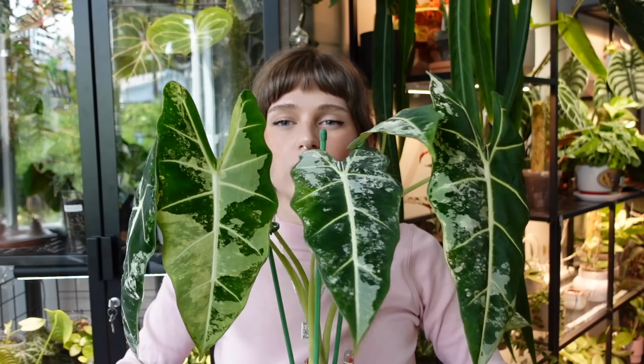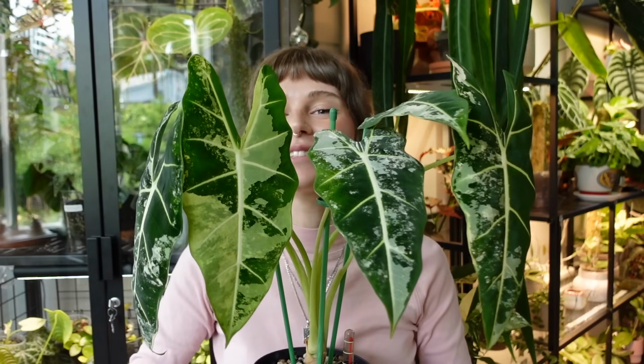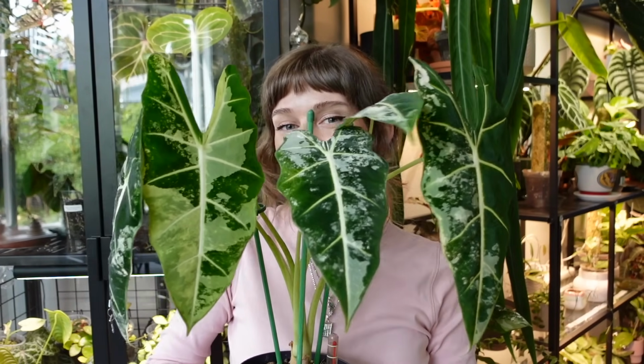But yeah, I just like to give them some support. I find that it helps a lot, and you don't even really notice it. Once the foliage is all facing out, it kind of hides the supports anyways. So I've just been so in love with this. So of course I had to kick off this video with this just beauty of a plant.